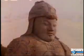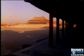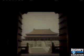In 1911, China became the Republic of China. In 1949, the People's Republic of China was founded. The days of glory for the imperial family were over, once and for all.